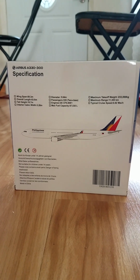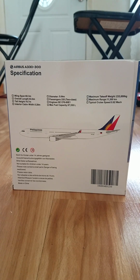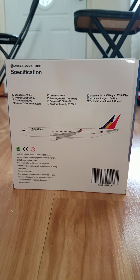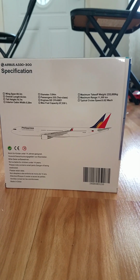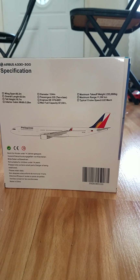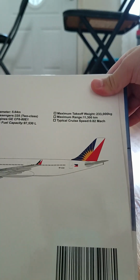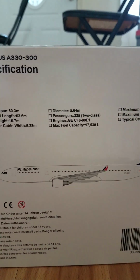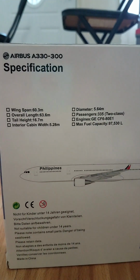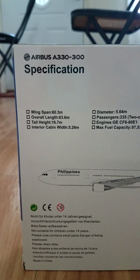Hey guys, this is my Airbus A330-300, Philippine Airlines. You see, this is the yellow and blue and white and red, RPC3331. Is this special? Yeah. Let's see what we got.